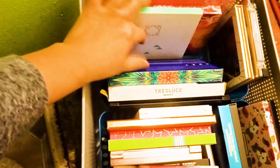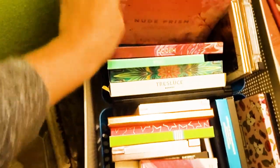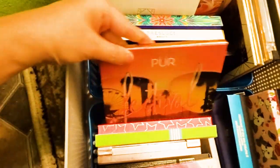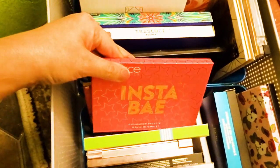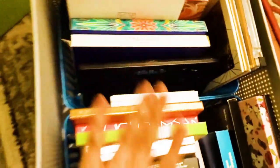I have Ofra, two of my Translucent Hip Dot Nude Crimson. I have my Kat Von D Shaded Light, Pure, Catrice, Ace Beauty, Vice Art, CFK London, Wonder Beauty, Tarte, all that good stuff in this. Yeah, this is my junk bin that I just keep random stuff in here.